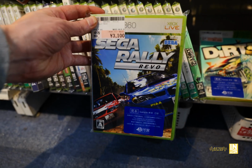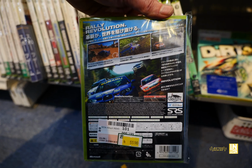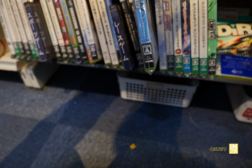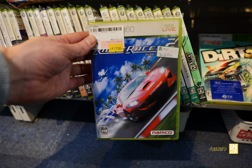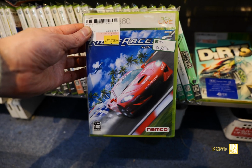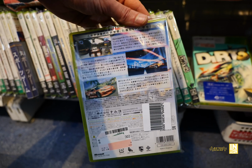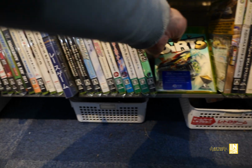This is a great game that does support 4x3 televisions. I often play it on my CRT, and it looks amazing. I have it on the PS3. Unfortunately, the Japanese edition does not include English language options, but we have Ridge Racer 6, 1,700 yen. The last time I saw this, it was at half the price almost, at about 900 yen. So I should have picked it up when I originally saw it, but one day that will be mine.